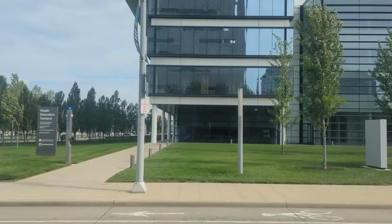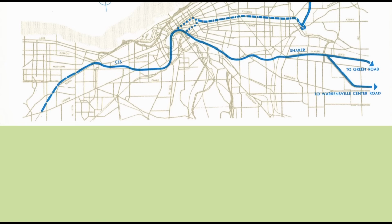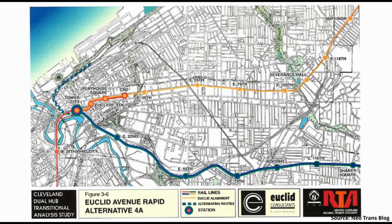And indeed, Cleveland has studied rapid transit along Euclid Avenue, from proposals for underground subways in the 1930s to street-running light rail in 1995. However, no rapid transit was ever fully funded or built.